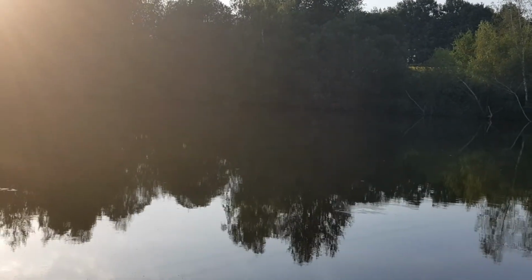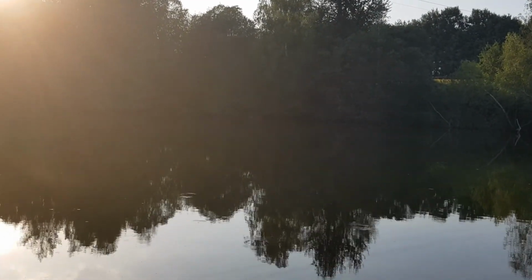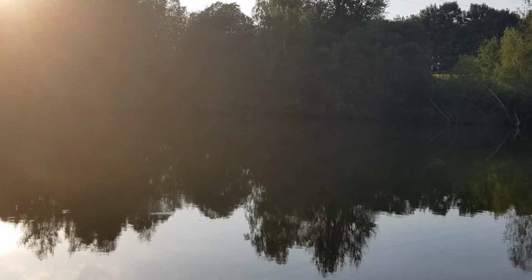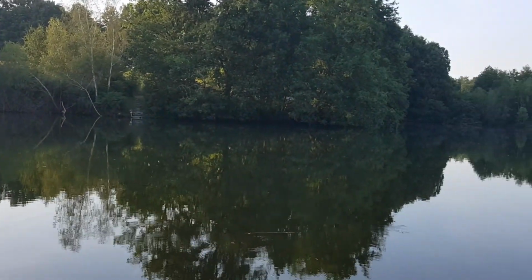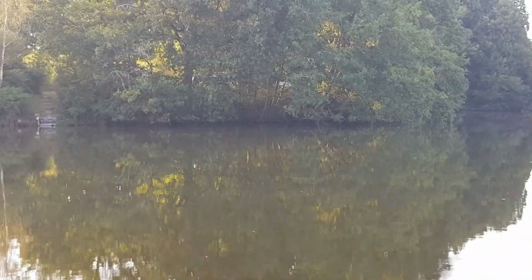Over here, by this dead tree, I've got a snowman there. I've seen a couple of fish crash there during the last few days, so we stuck one there. I did have one underneath these trees here, but the crayfish just kept hammering it. In fact, they're hammering it everywhere really.